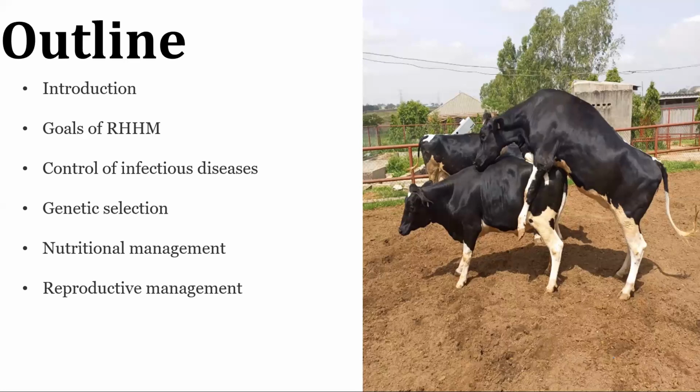So if you have animals that are more productive, you can reduce the total number of cattle you keep in the herd. As I gave the example, one of our local breeds will produce an average of 1 liter per day. But if you take a look at the Frisian cows, a very good Frisian cow with optimal nutrition can produce between 25 to 33 liters.